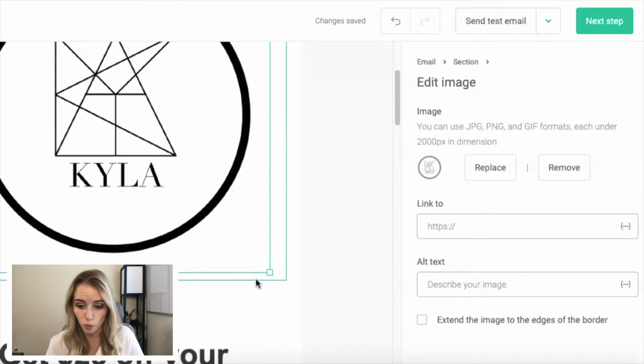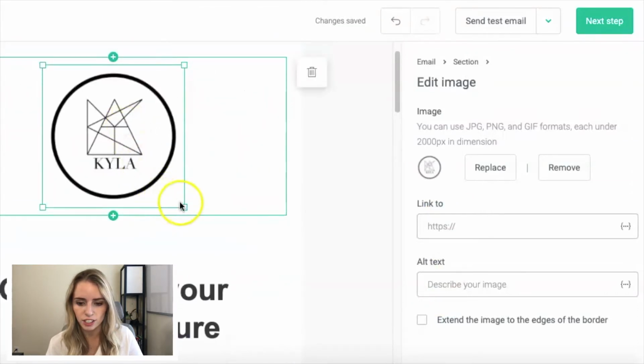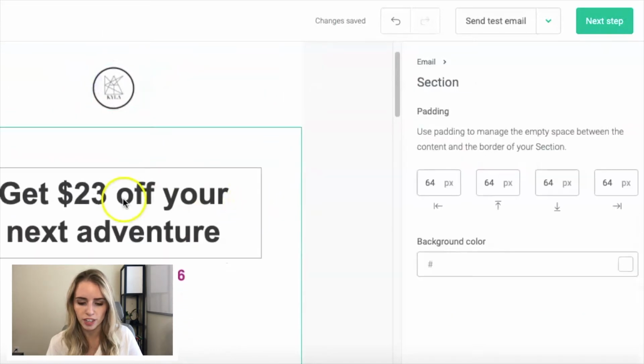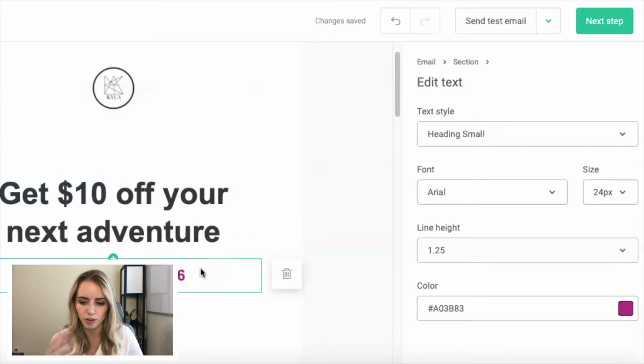And that is way too big, but if I just take in the corners here, then I can easily drag that to a smaller size. Perfect. Okay, and then if I want to edit this text block here, I can go over and let's say I want to do $10 off your next adventure. We can obviously customize that there. We can do the code. We can adjust that so it's perfect for our business.